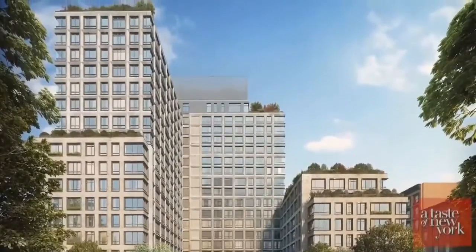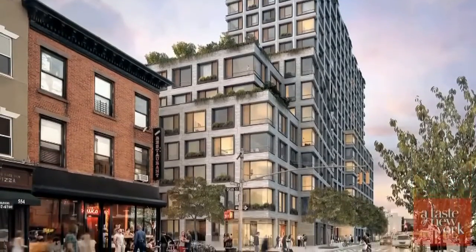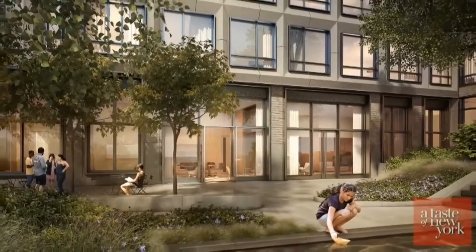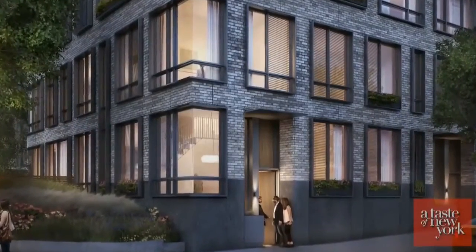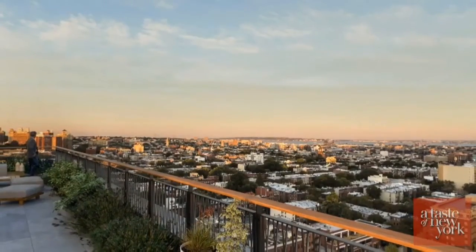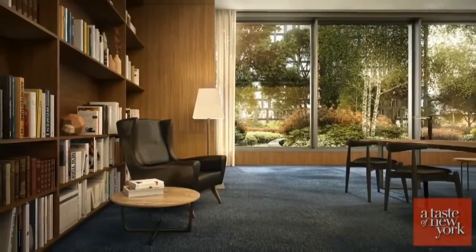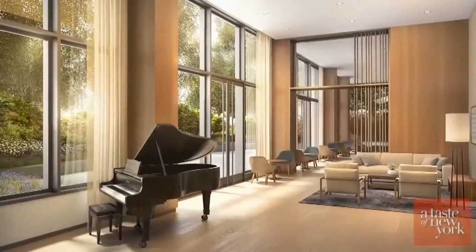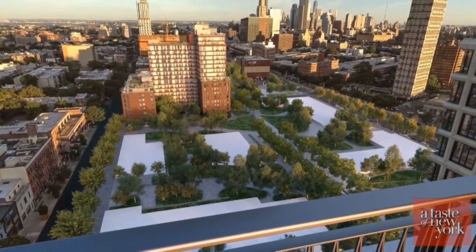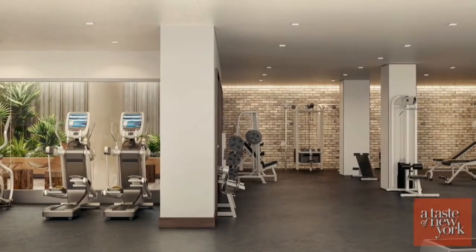I think the ethos of 550 and its architect, Rick Cook, he speaks a lot about biophilia, which means that when people connect to nature, they feel healthy and good. So that's been sort of the design theme throughout the building. We have over 10,000 square feet of amenity space. A majority of it actually has natural sunlight. We have a library with a grand piano that looks outside to the 22-acre park that we'll be developing. And we have a children's playroom, a gym, all of the typical amenities you'd have.